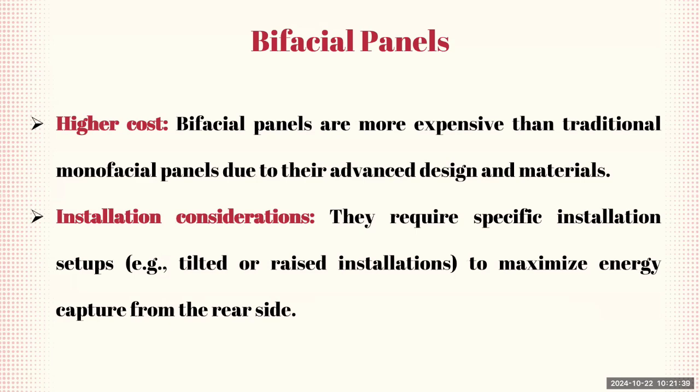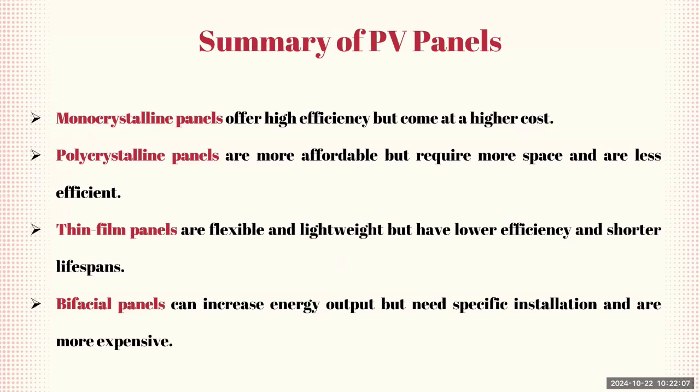However, there is also an issue of higher costs as the challenges, because bifacial panels are more expensive than the traditional monofacial panels due to their advanced design and materials. Right now we need to consider capturing energy from both sides, which is why the manufacturing process for these bifacial panels will be more expensive. As for the installation considerations, they require specific installation setups, so tilted or raised installations to maximize energy capture from the rear side.